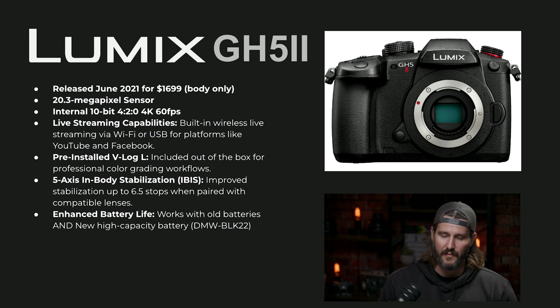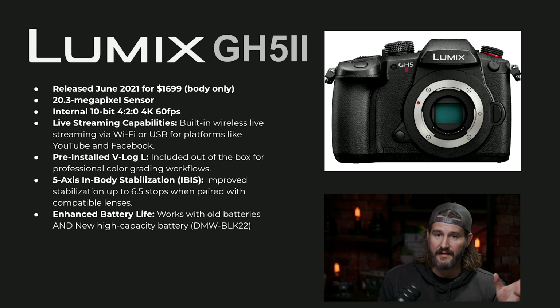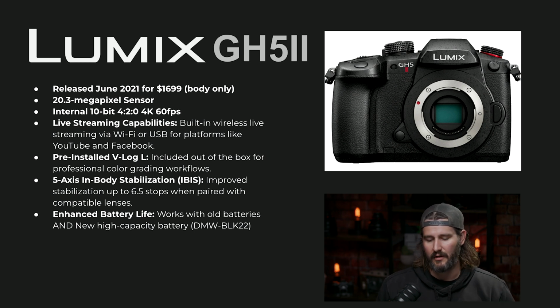So the GH5 Mark II is when they started working with the new DMW-BLK22 batteries, still in use by most of the LUMIX cameras of this caliber, and even on the S line. Those BLK22s are fairly standard on LUMIX cameras. I can't say they're universal standard for LUMIX. I don't think that's actually true, but they are very common nowadays and very well embraced. And on the GH5 Mark II, you could use the old GH5 batteries as well as the new ones. So that's kind of a nice little bridge to help people move to the new battery system that did give you a little bit better performance.